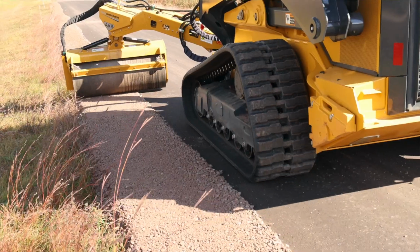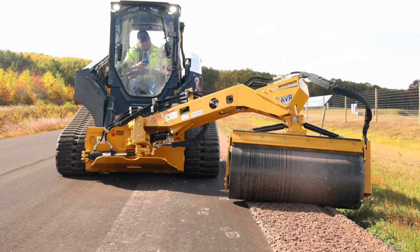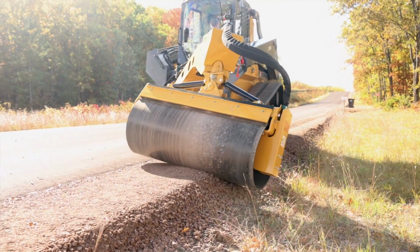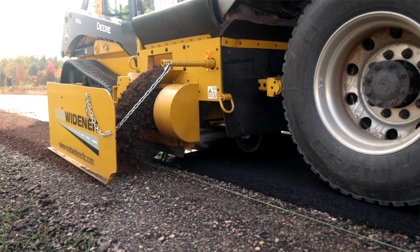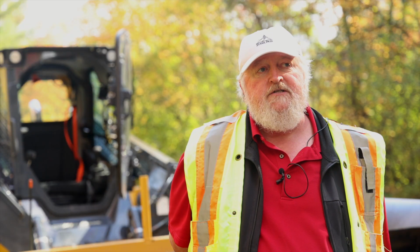It allows you to run your equipment on the paved surface, so you're not sitting at a precarious angle. It helps stay more accurate with the down pressure, and it makes a nice finished product. I would expect the Road Widener and the offset compactor to cut our production time in half.